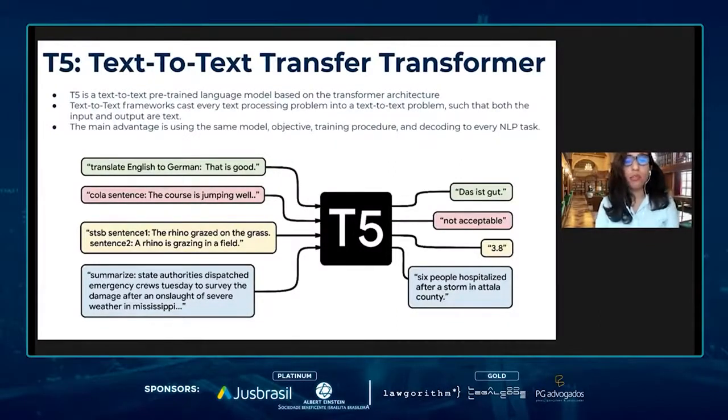To deal with these limitations, we suggest to use a text-to-text approach. Why? Because text-to-text frameworks cast every NLP task into a text-to-text problem, such that both the input and output are text. And the main advantage of this is that we can use the same model for all the NLP tasks. So for example, even the task of computing the semantic similarity between sentence 1 and sentence 2, which is a regression task since the output is a number, could be converted to a text-to-text task, and it could be solved using the same model that was used for translation or for summarization.